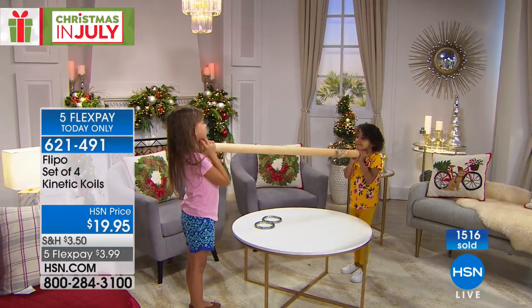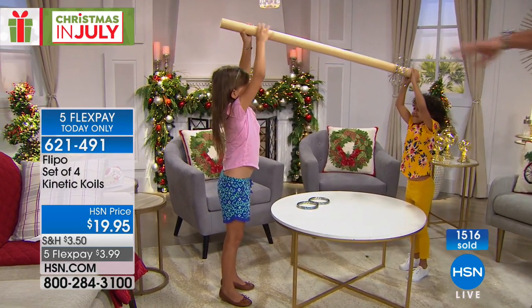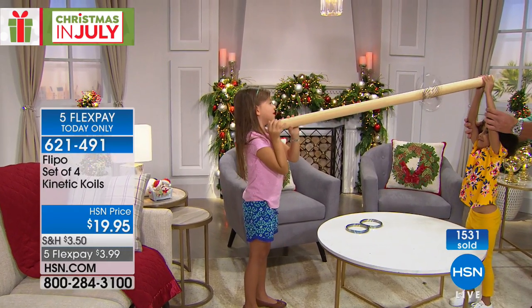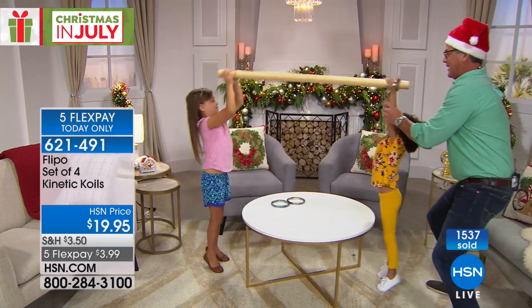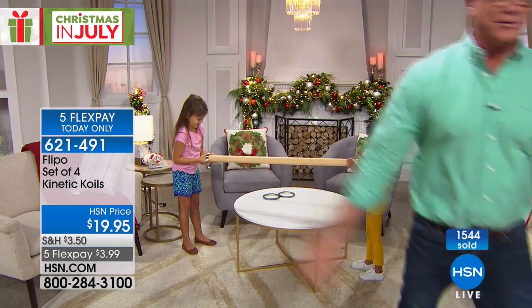Watch. So one lifts, then the other lifts. Jalen, lift it up. High, really high. Raise your arms up. No, you put yours down, and you lift yours up. Watch. Ready? There it goes. And then you go down. Oh, and then you go up. Oh, it's climbing over your arm. Look, let it go. Now you get it. All right, that's what I was trying to do.